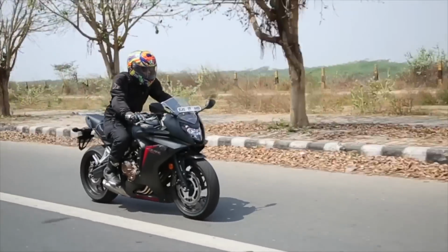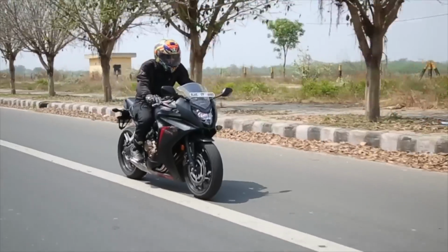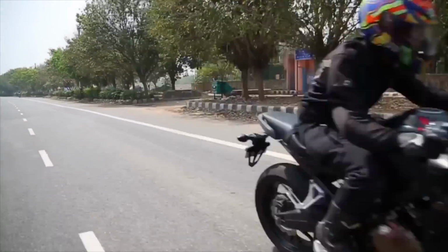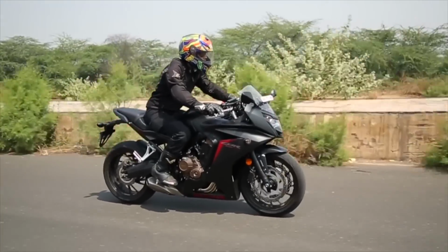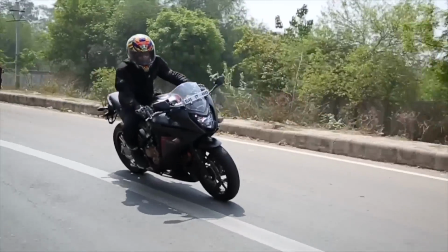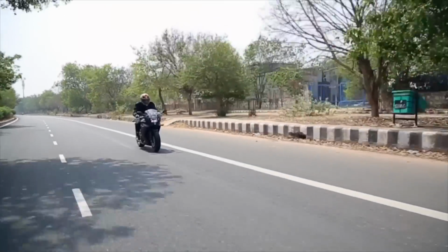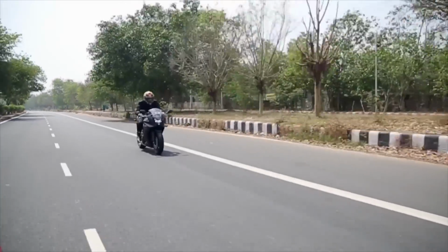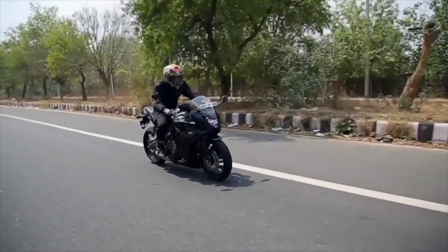Now, talking about the real-world performance of this engine, well, to start with, it's a very smooth unit, and the power delivery again is very linear. So even if you are someone who's new to larger motorcycles, you'll not find it really intimidating to ride this motorcycle. It's very easy, and power delivery is again smooth, and once you cross about 5000 RPM, that's when the power really starts coming in and you get a good amount of acceleration.